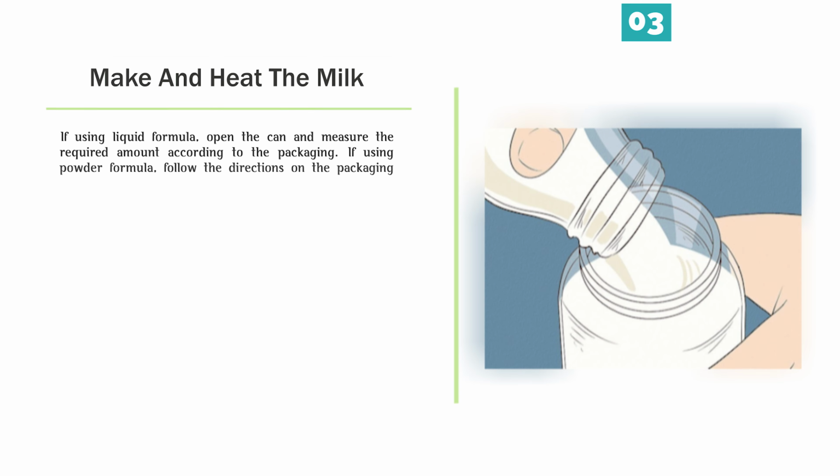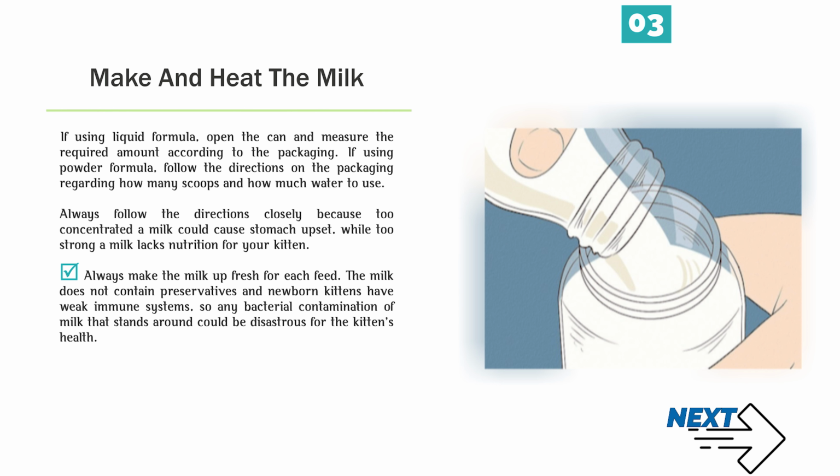Number 3. Make and heat the milk. If using liquid formula, open the can and measure the required amount according to the packaging. If using powder formula, follow the directions on the packaging regarding how many scoops and how much water to use. Always follow the directions closely because too concentrated milk could cause stomach upset, while too weak a milk lacks nutrition for your kitten. Always make the milk up fresh for each feed.